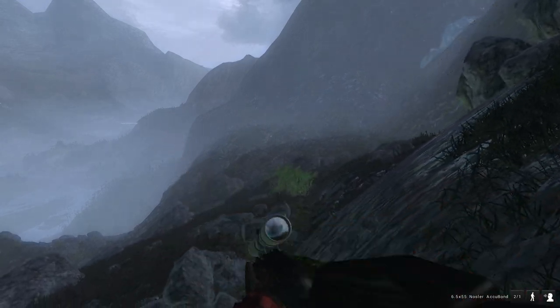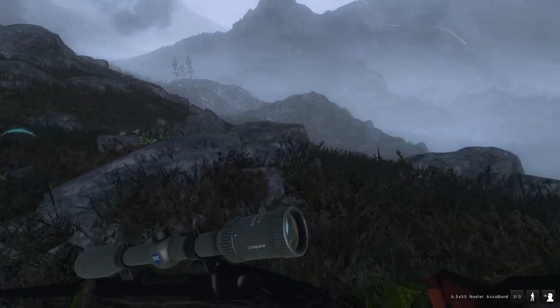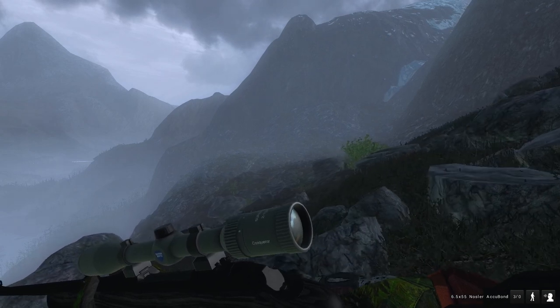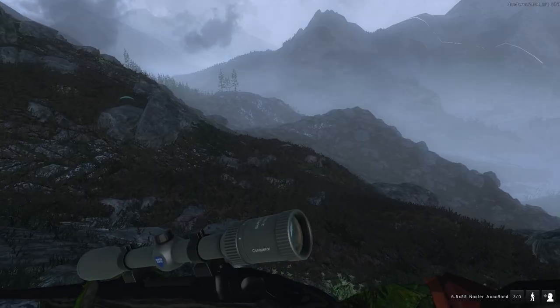than I think I'm capable of shooting with this 6.5, especially with the scope that I have on it. Go get this bird and see. If she doesn't die, she'll just be hunched up on that cliff. Yeah.